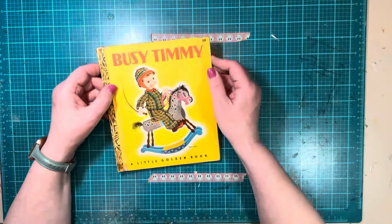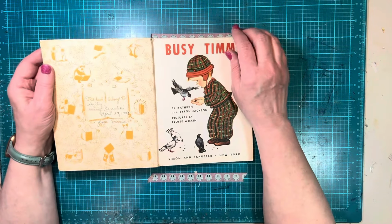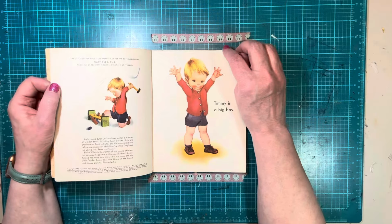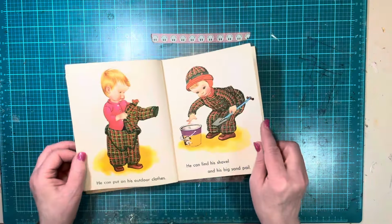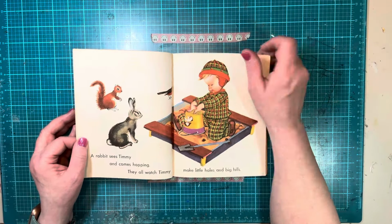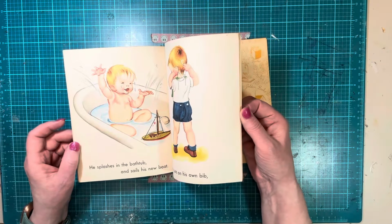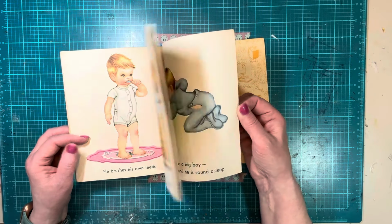And lastly, another Eloise Wilkin, Busy Timmy. I've never seen it with this cover. Toddlers are always so busy until they crash and the parents heave a sigh of relief. Such cute illustrations.